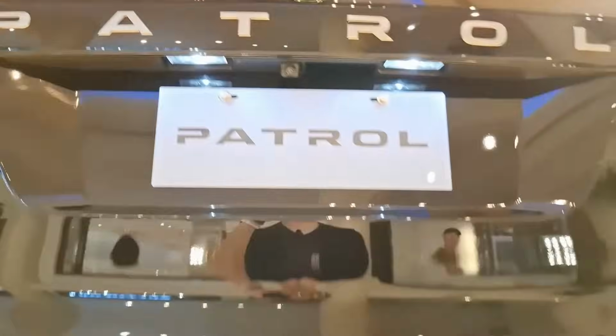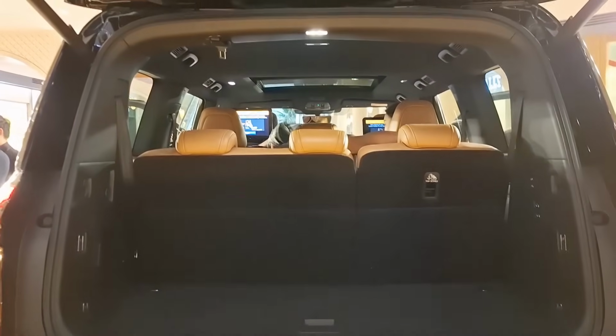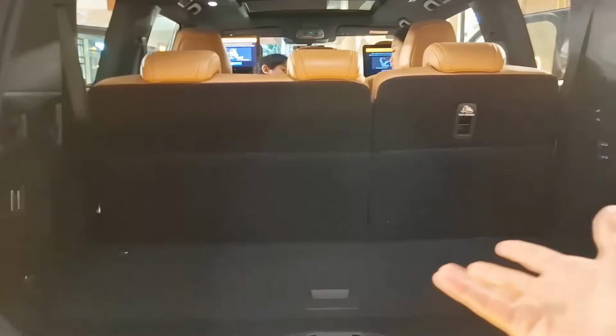And open tailgate up. This is how big the boot space is. There's a child. Bro. So yeah, this is the amount of space that you can get. Even with the third row in place, I can literally sit here with ease, and more perks here.